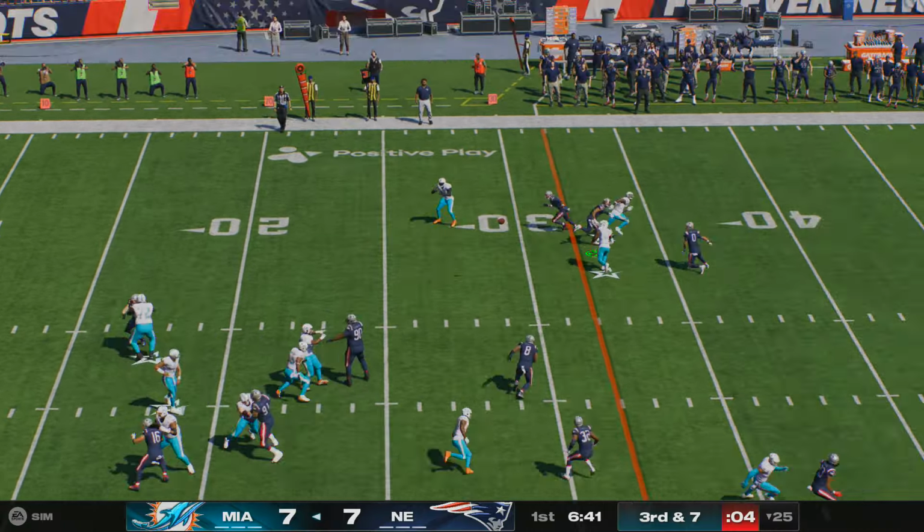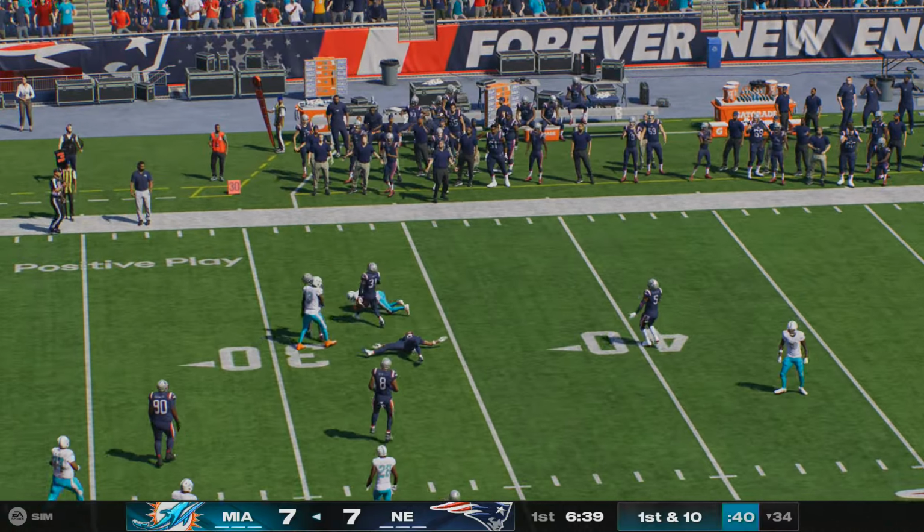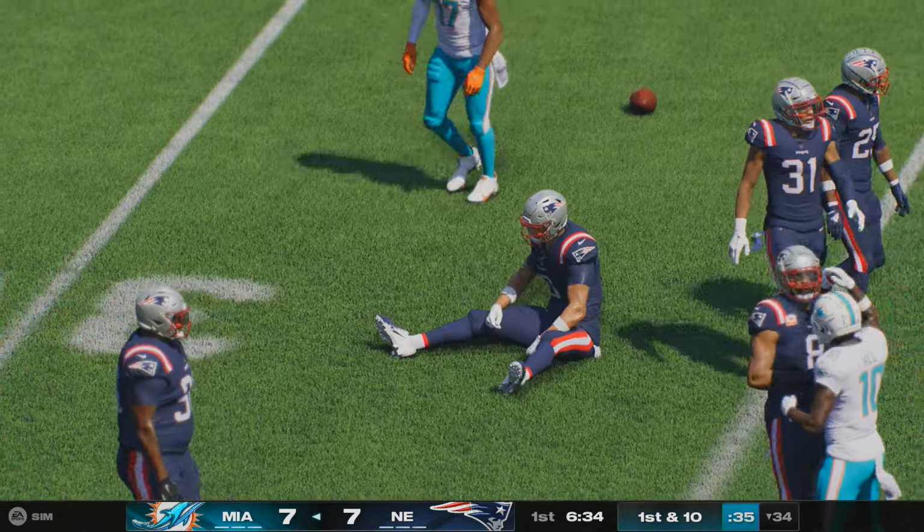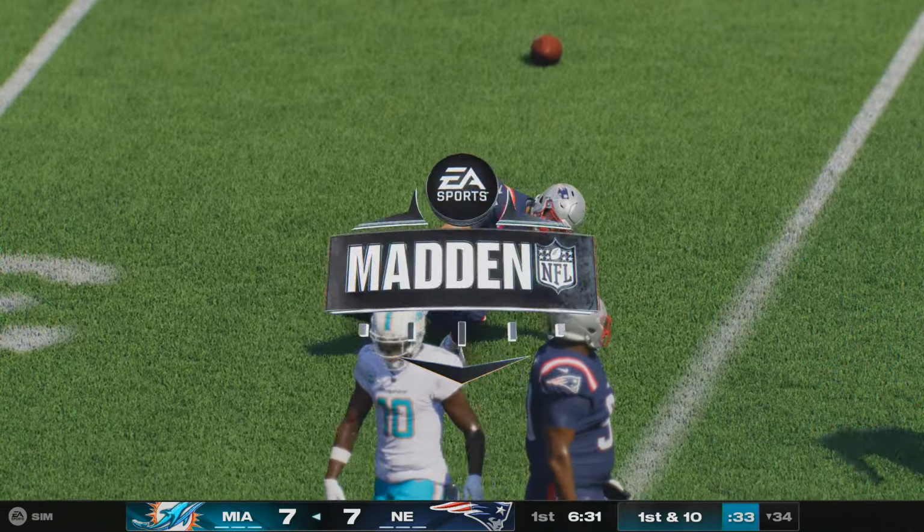Out of the gun on third down, here's Tua. Able to find the open man, that's complete. And he is going to have the Dolphins first down as they're able to get the third down conversion.